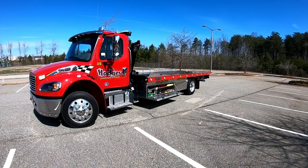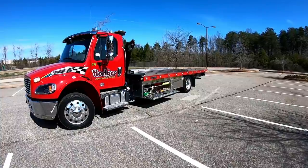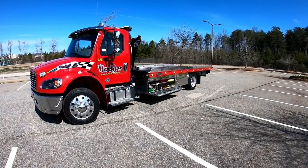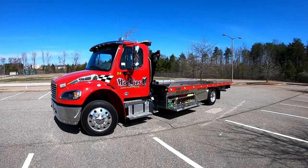And that was, the truck should have been done probably October, and it ended up being done in November. But anyway, we got the truck and we're very happy with it so far.